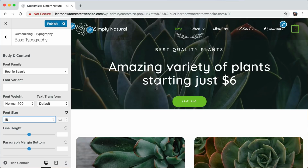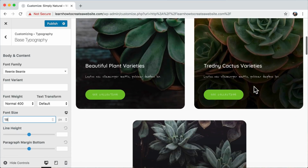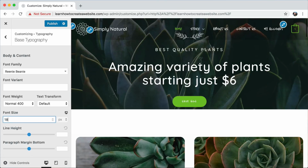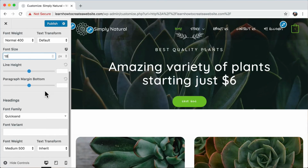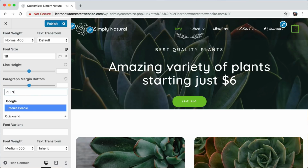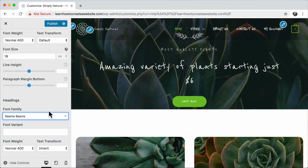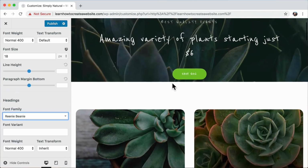Right. So it looks like this is only affecting body and content because that's the part that we're editing. Yeah. Maybe we change the other stuff. It's not doing the titles, which it would be down here. We can also do Reenie Beanie. And this should change right here. Let's see. There you go. Yeah, and then you can change the size in Elementor.